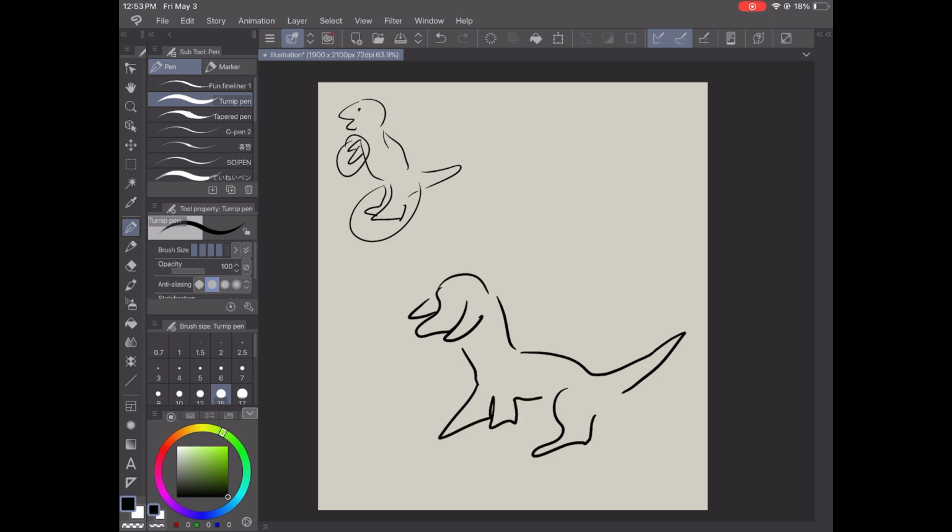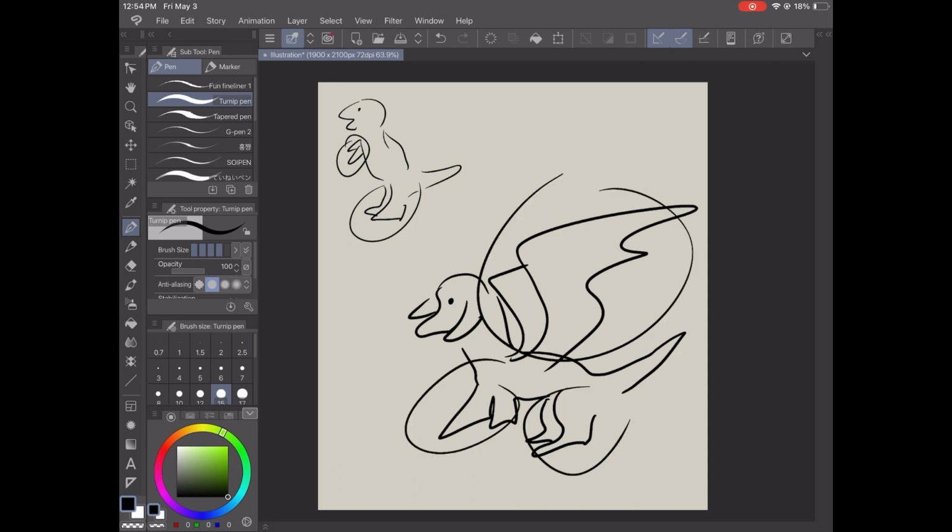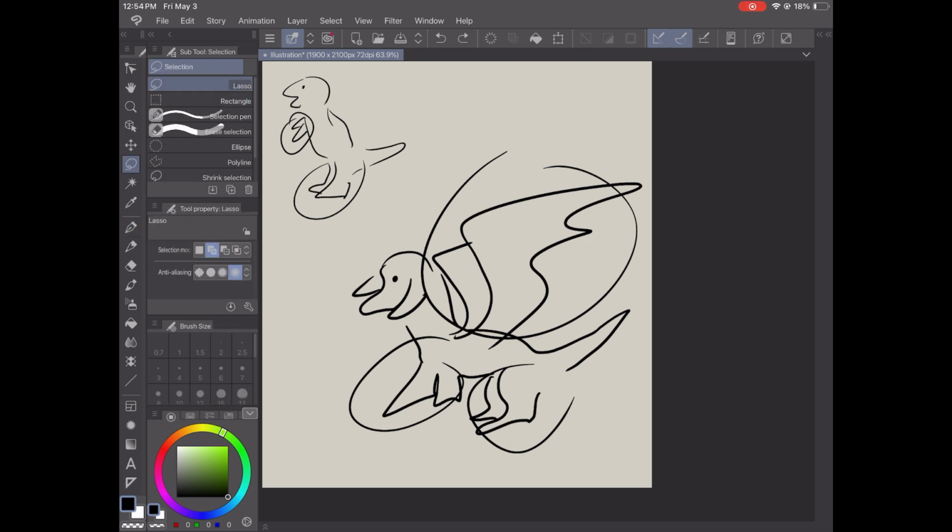There he is with his little arms and his little legs. Pointedly do not have 4 limbs. That's 6. 1, 2, 3, 4, 5, 6. How do you get here? Like, where is that connection point?